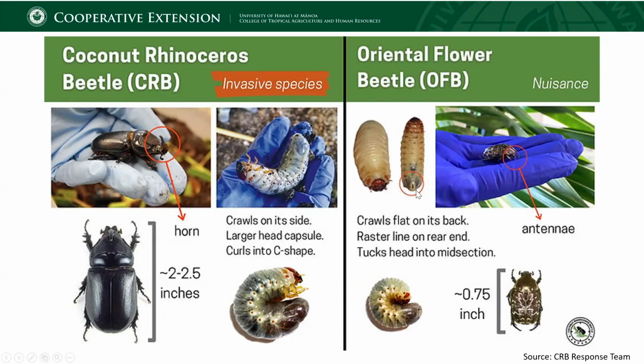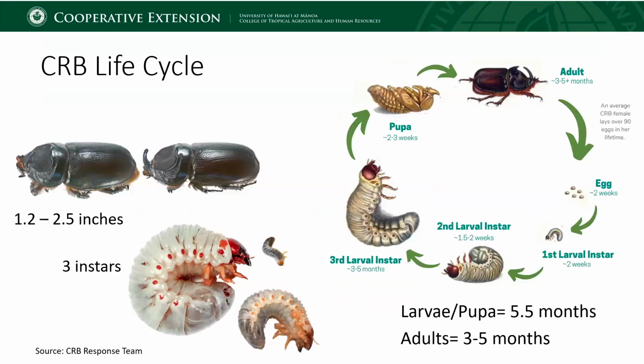Also, the oriental flower beetle has this little raster line on the rear end. So if you can look for these things as well as the size, eventually the CRB adult and larva will be much bigger than the oriental flower beetle, but you can use these clues to distinguish which one you have. And it's very important for surveying work, especially in these early stages of detection.